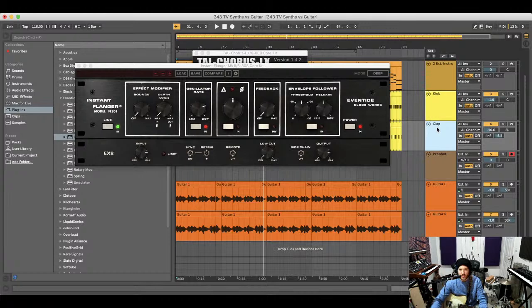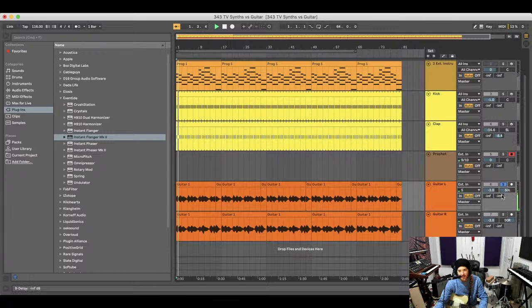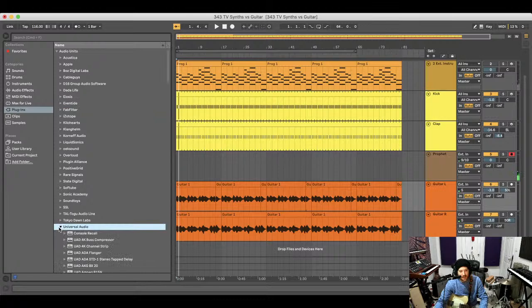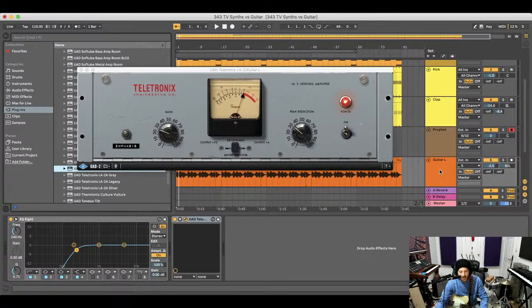It reduces peaks. All right, so compressors are useful for evening out performances that are uneven. So for instance, if I wanted to really smooth out these guitars, it could be a decent idea to put on some compression. So like I could put on something to make it sound really vintage and juicy. Put on this cat, the LA-2A. Definitely don't put a compressor on your master bus.